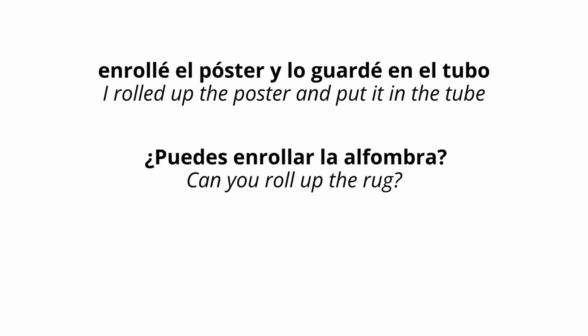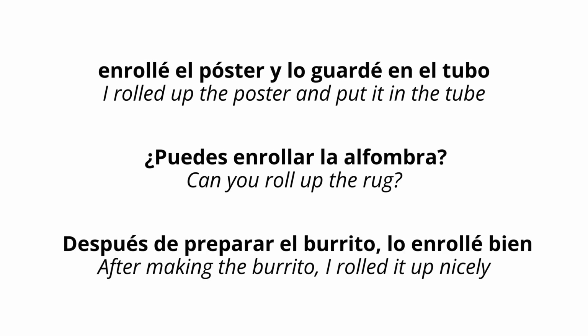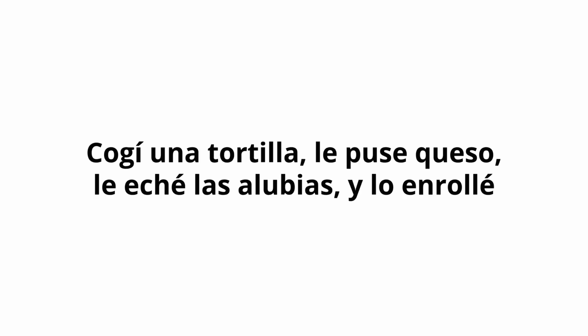¿Puedes enrollar la alfombra? Can you roll up the rug? Después de preparar el burrito, lo enrollé bien. After making the burrito, I rolled it up nicely. So that's how I did it. Cogí una tortilla, le puse queso, le eché las alubias y lo enrollé.